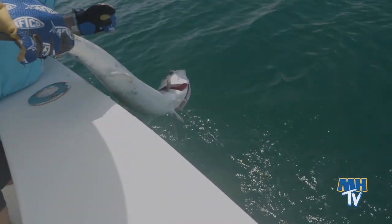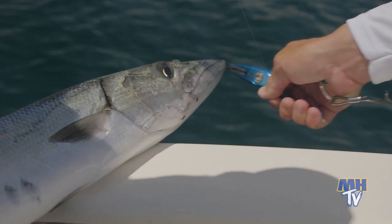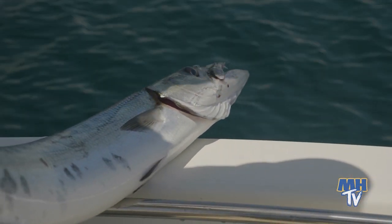So after seeing Chris get his cooter, I'm back there tying on a wire leader going, oh man, this is fantastic. The line's ripping off his reel. Scott's just trying his best to get him into the boat. Nice cooter, Chris. Gets him into the boat. Great, we got the shot.